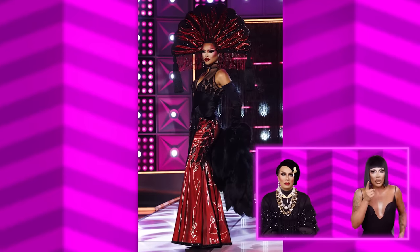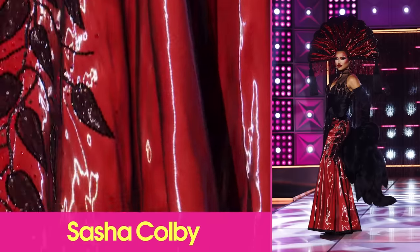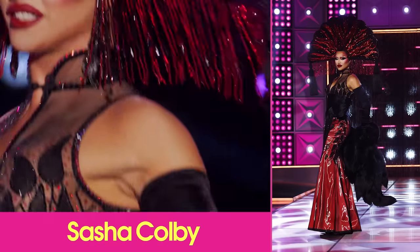But what's going on with the foxtails? Or are those Malaysia Baby Doll's foxes? I'm just kidding. I love it. She's like, this is a dress that I wore 10 years ago when I won Miss Continental. And I love the idea of bringing costumes that you've worn in the past. This is something that I've already been through.